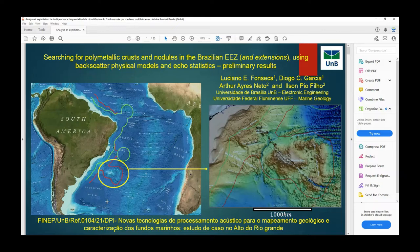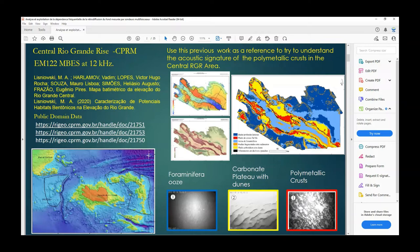And I changed a little bit the title to Brazilian EEZ and extension. This is an extension of the Brazilian continental shelf that we applied for. At the moment, we have a license from the International Seabed Authority to explore the area. And so I chose the Rio Grande Rise because we're looking for polymetallic crusts and nodules exactly in this area.